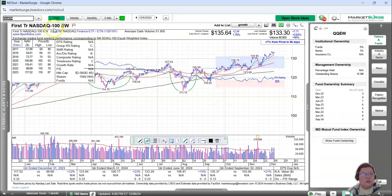So here's the equal weight Nasdaq 100. Just want to see if the breadth is still okay. It didn't make a high on Friday, but overall, still doing really good, sitting above the 10-day. They did have some volume here, but hopefully this is not the top here on Wednesday.